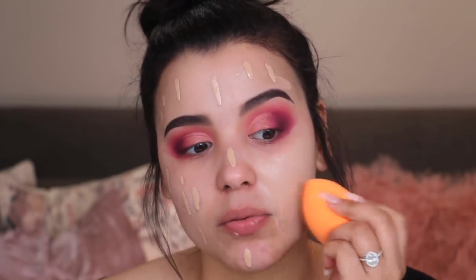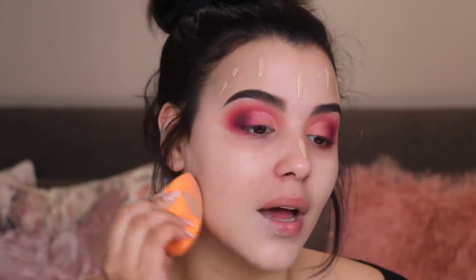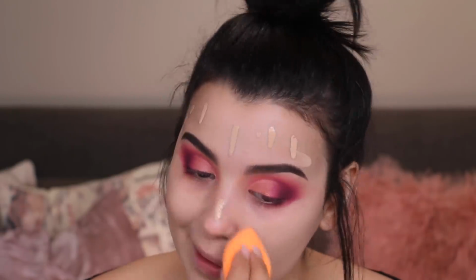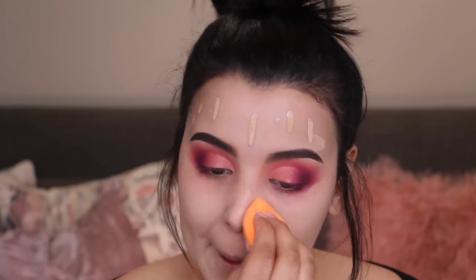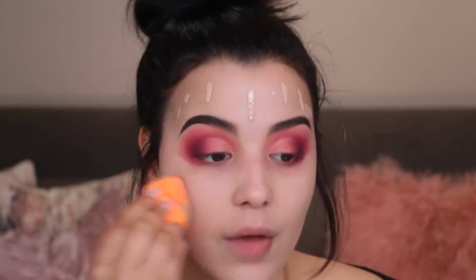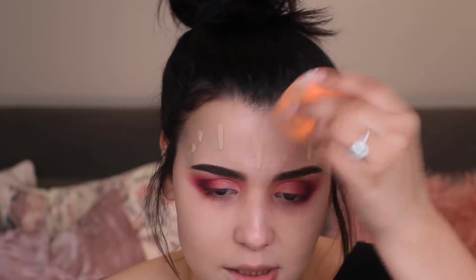This is looking way too light for me. Oh my god. I'm low-key hoping that it oxidizes a little bit because this is looking way too light for me. Why does that always happen? Anytime I want to use a foundation, it's too light for me. I think the coverage on this is really nice though, if we're being honest. Despite the fact that this is not my shade, I do think it has pretty decent coverage to it.